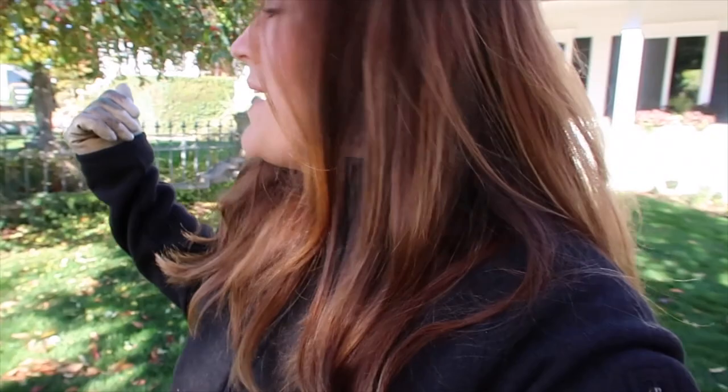This is one of my favorite trees that we have on this property. This and the ash tree right next to it, actually. And they both have issues right now. So the ash has borers and the crabapple has this fire blight. And so I'm gonna fight really hard to keep them healthy and keep them alive because I love them.